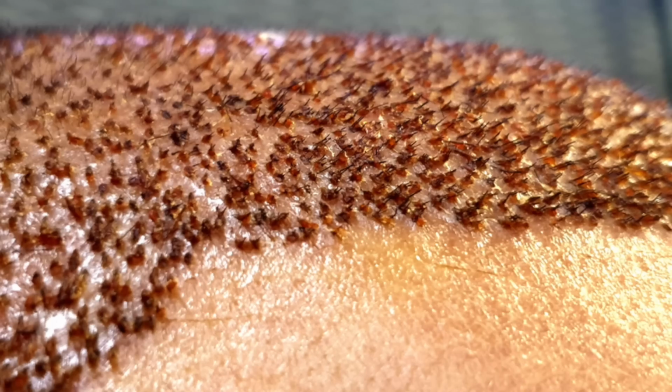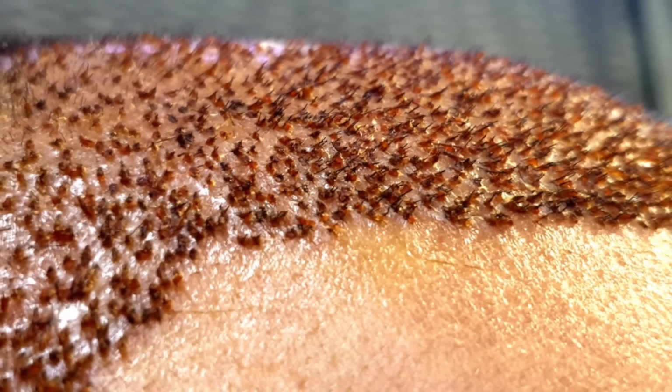But I do know a lot of people have no problem. I guess the denseness of their transplant isn't enough, the grafts aren't close enough together, so they form their own individual scabs and fall off on their own, and it's no big deal. But for me, that wasn't the case.